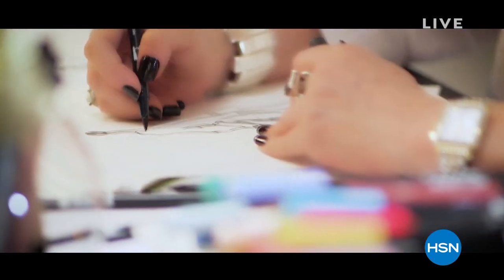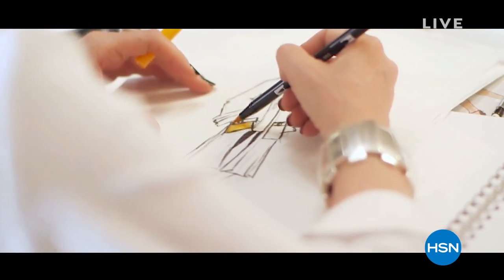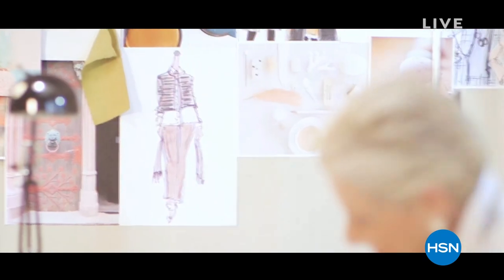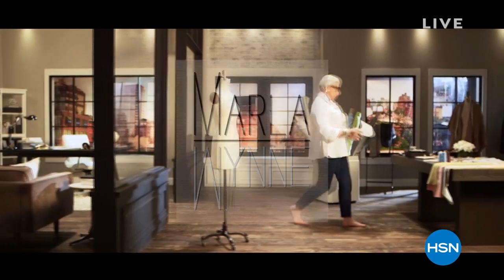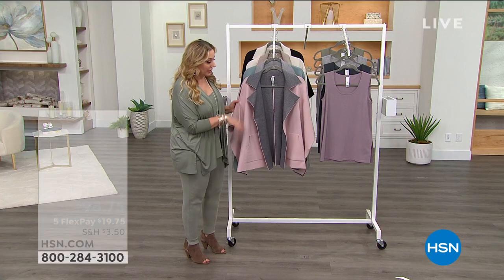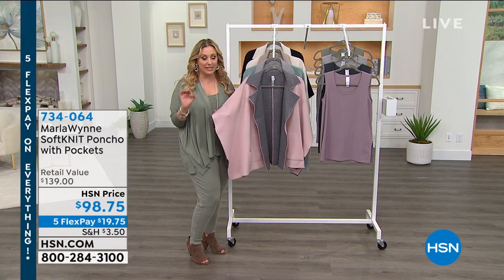There's Marla in her element, designing the beautiful fashions that you see her in today. High end, expensive for her, a great deal for us. What she's done is the most premium fabrics, premium construction, but because she's a global brand, we're getting amazing value on it. These are really great pieces, but they're not a lot of money. And this first item that we're starting the show out with is a perfect example.